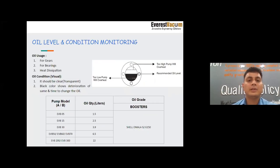Another important parameter is the oil level and condition monitoring. As you can see on your screen, this is the sight glass installed on both ends, drive and non-drive end, on the machine. The recommended oil level is half the glass. We recommend that the oil level shouldn't be either too low or too high. If too low, the gears and bearings would seize, and the lip seal faces can also get damaged. If it is too high, it will create overheating and lead to spares damage as well. So why are we using the oil? We are using it for gears and bearings lubrication, and finally for heat dissipation.